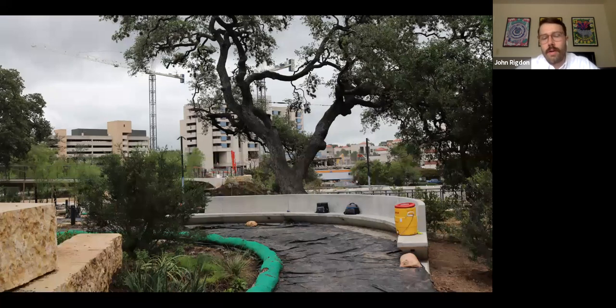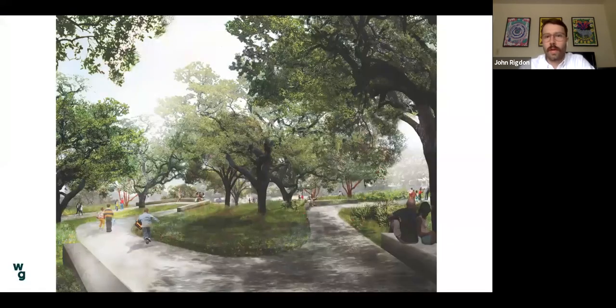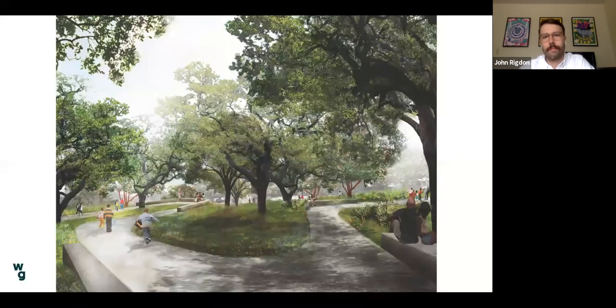But in these elbows underneath a lot of those great existing live oaks, there are these custom cast-in-place benches that you can see there where the water cooler is. And those benches will have a little wooden top around them for added comfort. But those are great areas to just sit in the shade and enjoy the garden. And here's another view of some of those benches. There's one here as well, nestled into the hillside in between the trees. And here's just a look at what the vision of that space was when we were designing, so you can see where we are now as those plants come in.